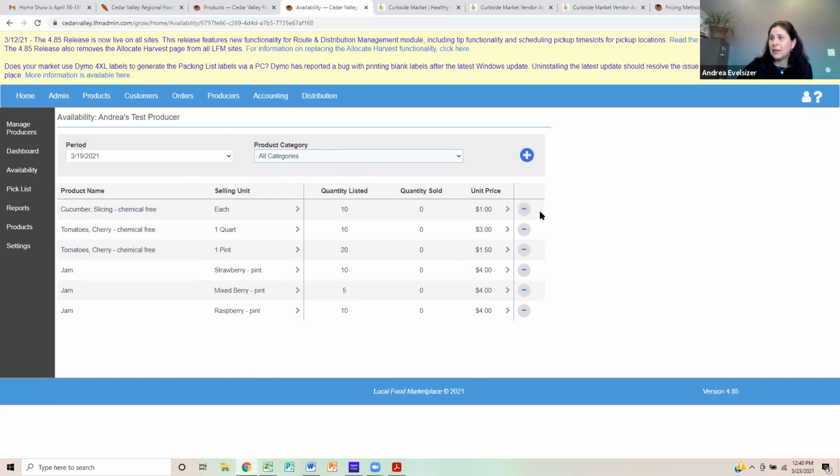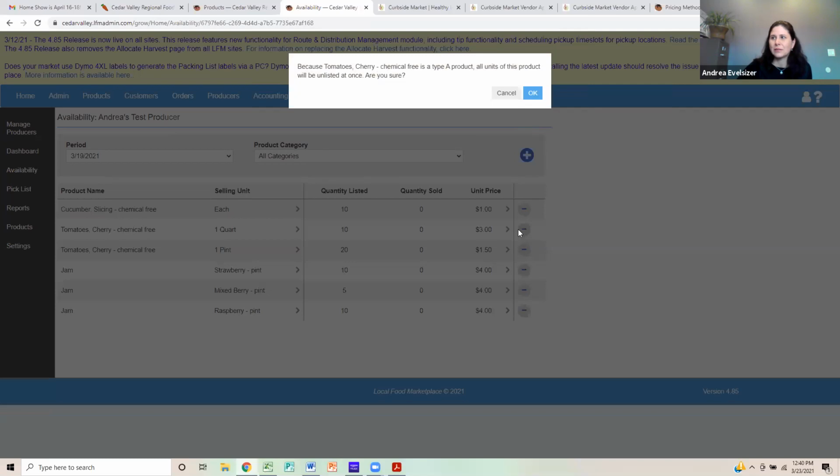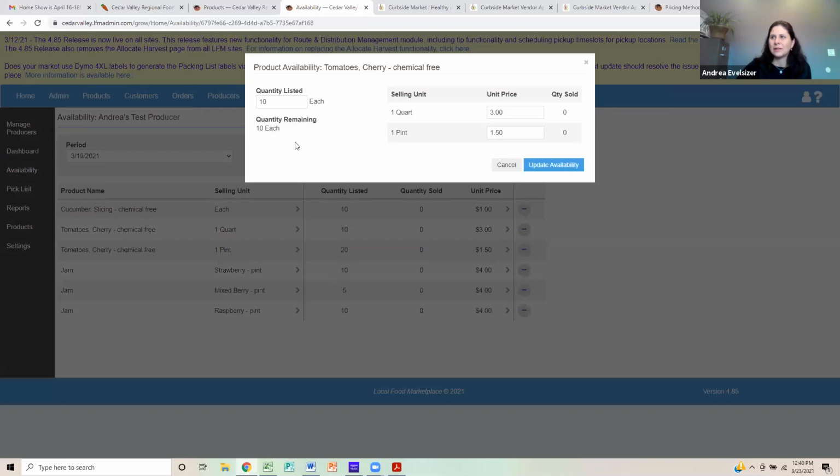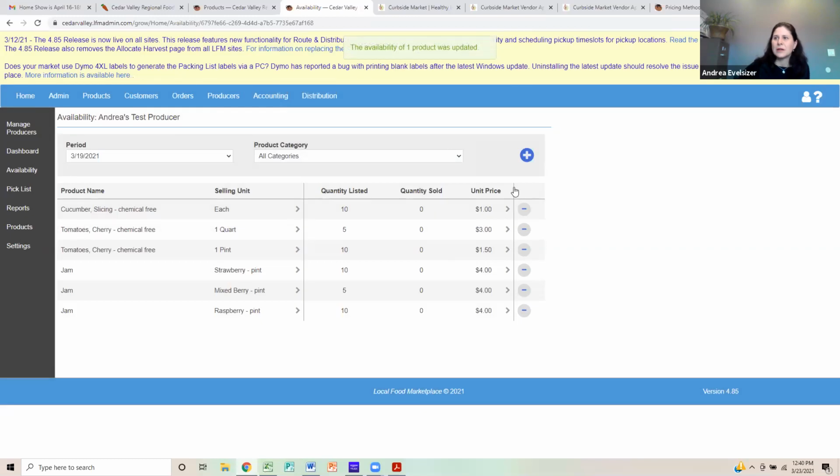If you need to change anything during the sales period, you can always increase or decrease your inventory as long as it's not sold. So if you go out to the field and realize, oh, I don't have as many cherry tomatoes as I thought, you can either delete the whole listing, and it will delete both of the selling units at the same time, or you can go in here, click on the quantity listed and adjust that and say maybe you just have 5 instead of 10.